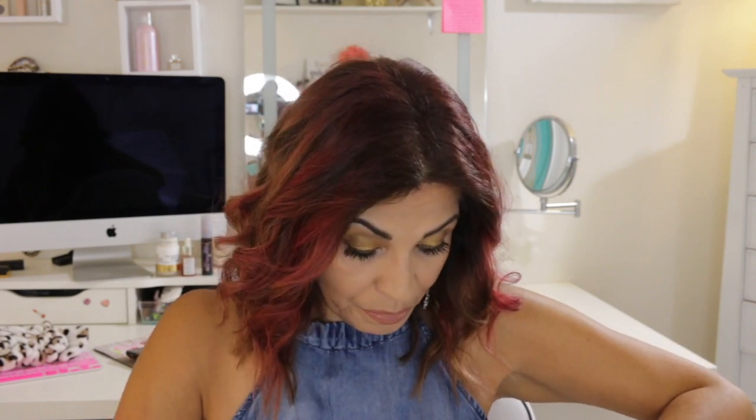And with these, honestly, you don't even have to wear a lip liner, which I wear a lip liner because I think it makes my lips look fuller, plumper. I just love it. I think it just makes my lips look better. So I use a lip liner.